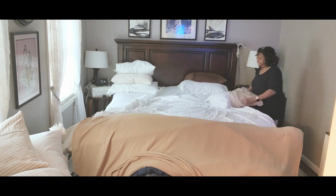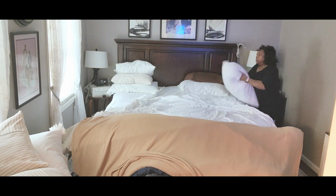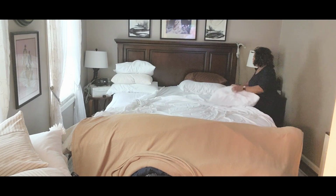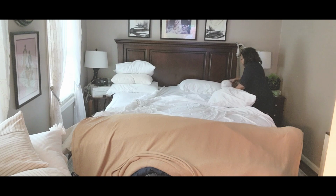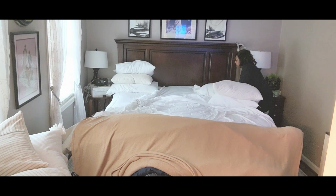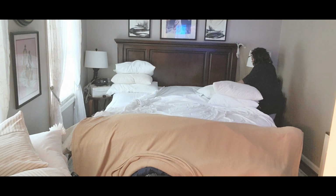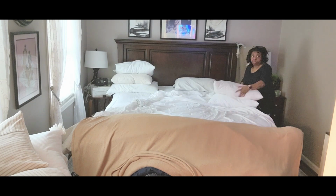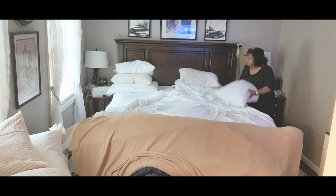But here we are today, and I am resetting our master bedroom. It is time for a deep clean and a reset. Now, it's not warm enough outside yet for me to open my windows and clean them, but I am going to clean everything else that I can. And after doing so, I'm going to style it for an early spring, but in a neutral kind of cottagey vibe. That's what I'm going for.